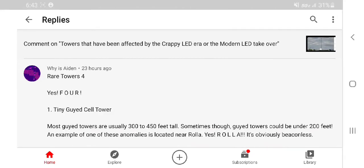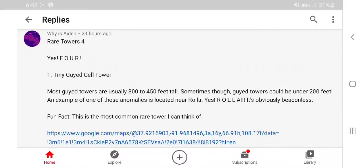Today we're going to be looking at rare towers 4. Yes, you heard me right, 4. Alright, so I'm starting off with the first rare type of tower.